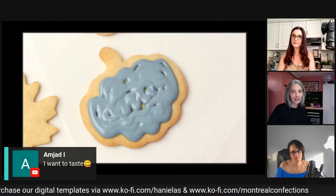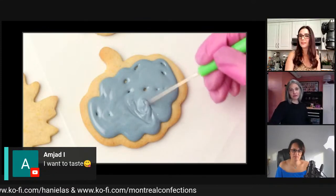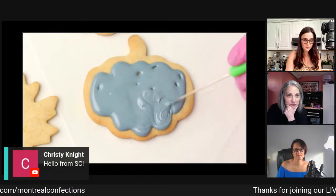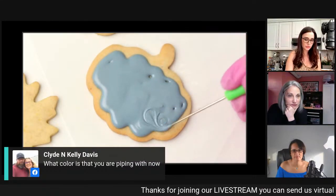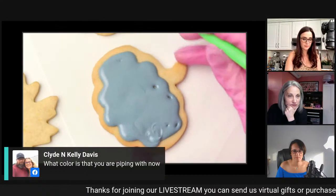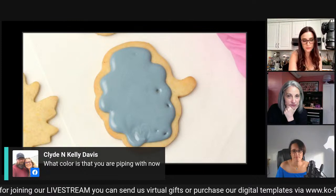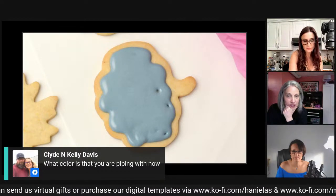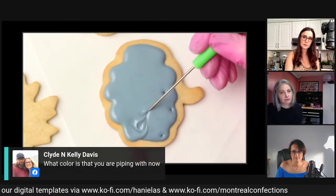So I see you are using a tip today. You're using a piping tip today. Why is that? I like to use a piping tip when I do filigree, just because I feel like I have more control over the icing. Also for flooding. I just feel like it gives me a smoother edge on the cookies.